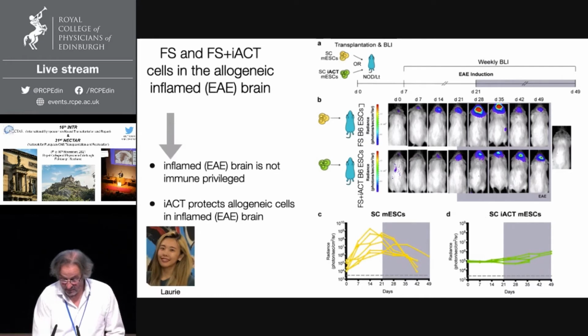But disease is tricky in the brain, because it's true that we can put cells in, even if they are allogeneic, and they are not rejected because the brain is immune privileged. So we can put allogeneic cells into the brain and not have them rejected. But if we induce disease, for example EAE, in the brain, the immune privilege is not working, and the cells are rejected in the multiple sclerosis model. Therefore, in order to protect our allogeneic transplant in the brain in a disease situation, we also have to use immunocloaking.